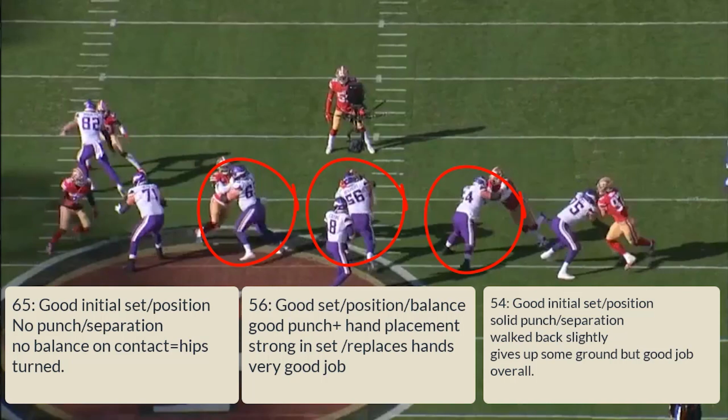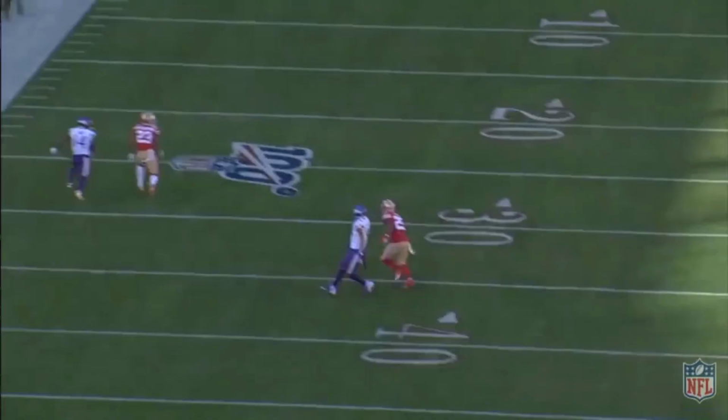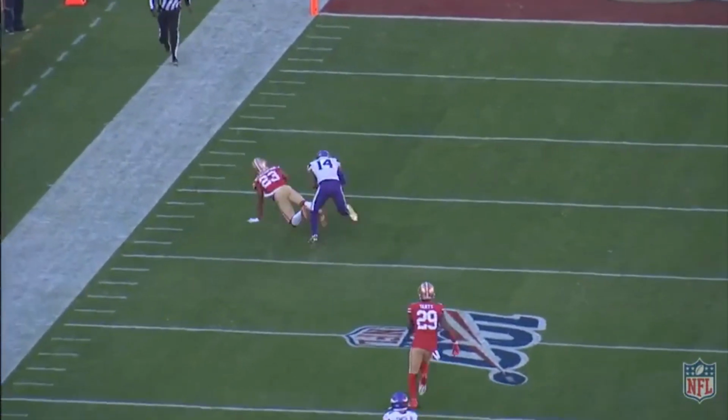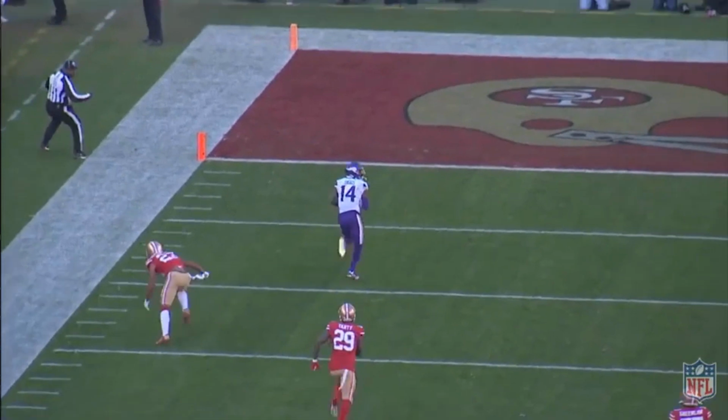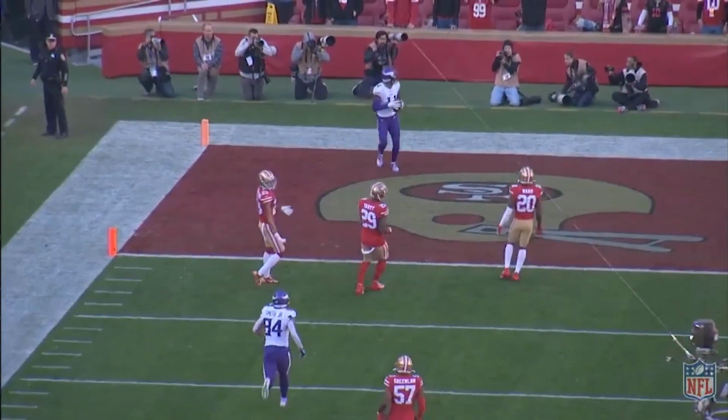Punch, hand placement, strong in his set, replaces his hands, doesn't give up pressure. Even at the right guard spot, number 64 does a good job of getting his hands, getting an initial good set, solid punch, separation. He gets walked back slightly, but he's able to use that inside arm to press that defender off of him, and it keeps him from giving up any pressure on the pass. They end it with a touchdown, but you've got to be able to set that depth of the pocket.